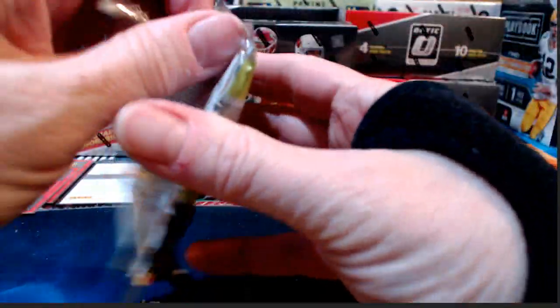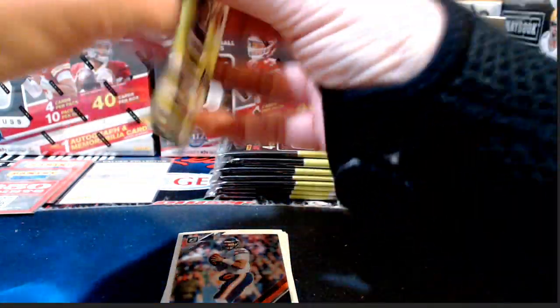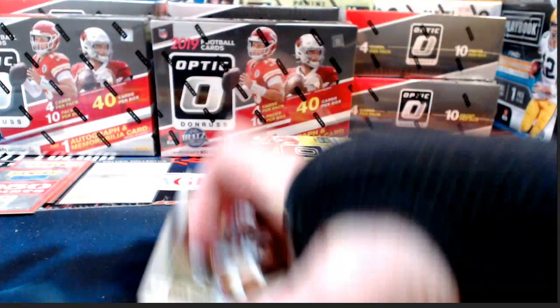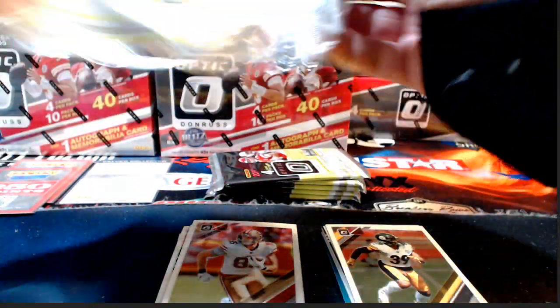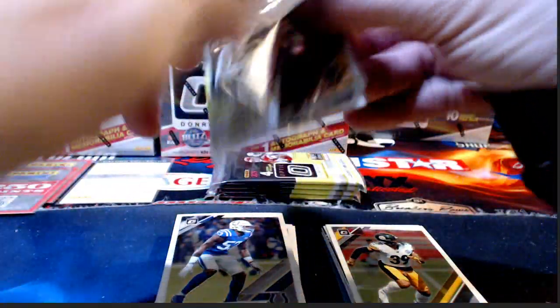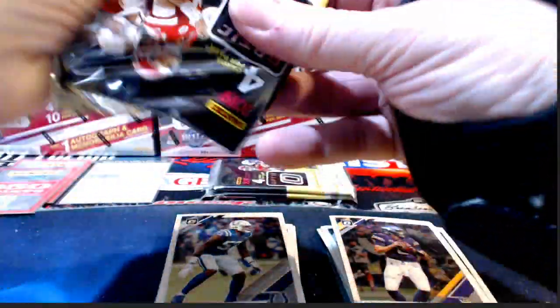Okay, I butchered that wrapper. Freely admitting it, butchered the wrapper. Okay, that whole box, the wrappers are not cooperating with me, are they? They're just giving me grief all the way through.